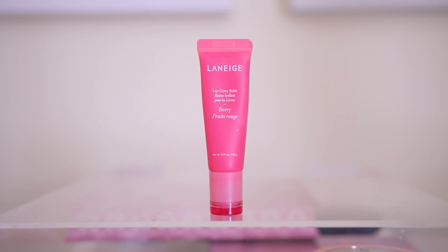I'm using my Laneige Lip Glowy Balm. I've been loving this lately, so you guys know I need to always moisturize my lips, especially during makeup tutorials. Yeah, this is really, really nice. I actually just ordered another one because I love it that much. And it's an expensive lip balm, but it's so good.